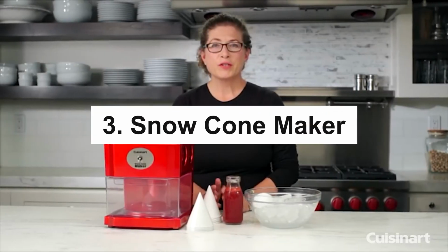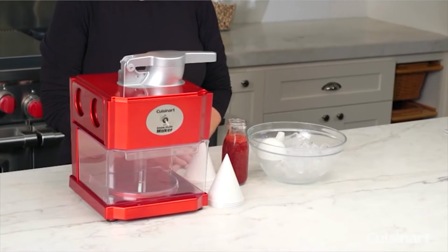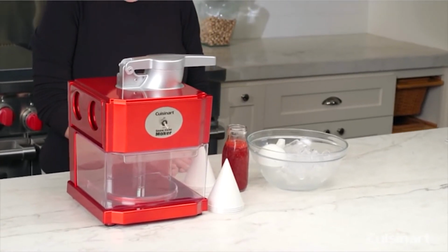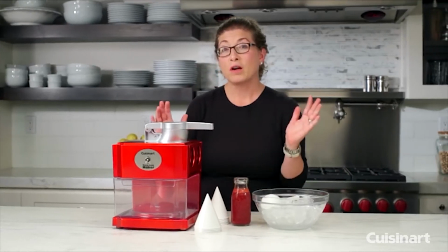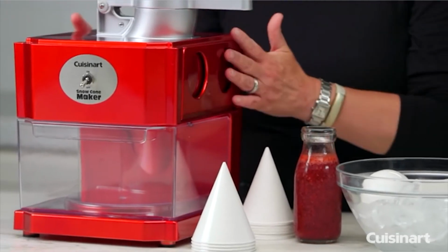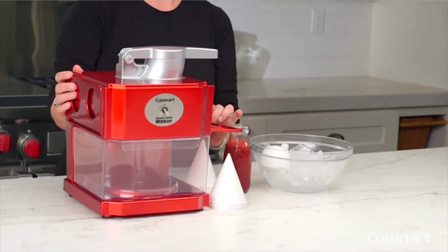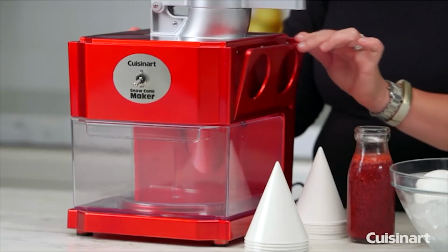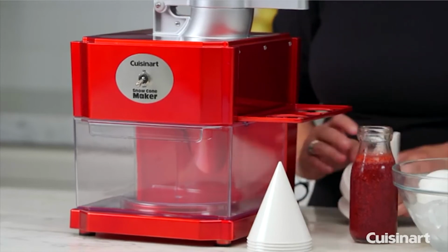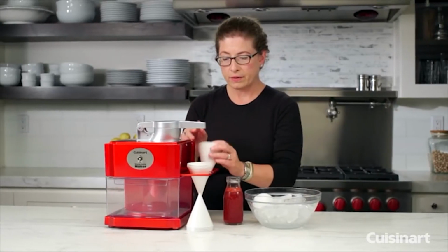Hi, I'm Mary Rogers, and this is Cuisinart's Snow Cone Maker. It's fast and it's fun, and what wouldn't be more fun to do with your friends and family than to make carnival treats right at home. It's compact, it's a great color, a beautiful bright red. It has these side shelves that fold up for storage, but you can put them down, and you can put your little snow cones right in here.